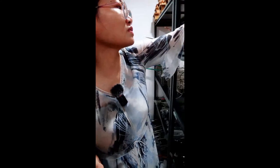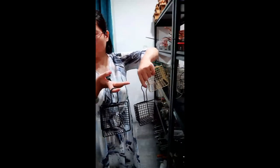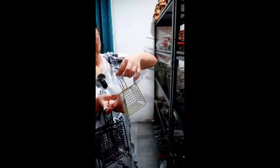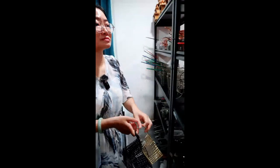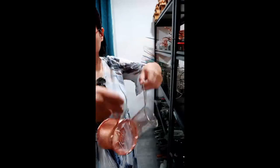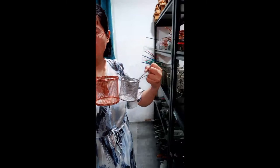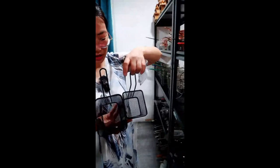We also have different sizes for the square one: the small one and the big one. You can compare that. And for the colors, we can also do different colors, like this one. It looks beautiful. And this one is also a popular color in our company, in these two different sizes. For the black color, we can also do the matte color, matte black color. This one also looks high-end for cheese.